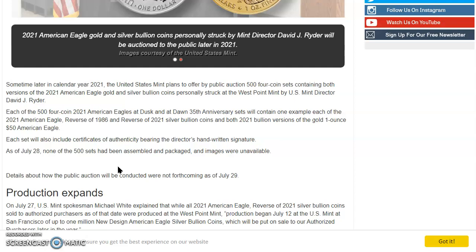Each of the 500 four-coin 2021 American Eagles at dusk and at dawn 35th anniversary sets will contain one example of each, this is incredible, each of the 2021 American Eagle reverse of 1986 and reverse of 2021 silver bullion coins, and both 2021 bullion versions of the gold 1 ounce $50 American Eagle. This is huge, folks. I can imagine this is probably going to be at least $2,000, I would imagine.